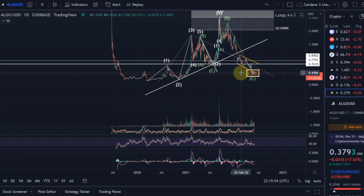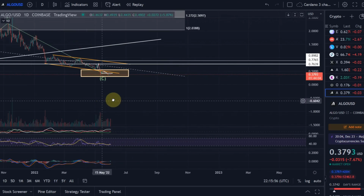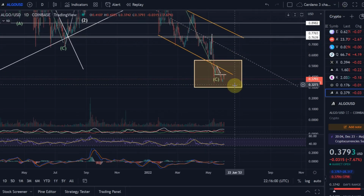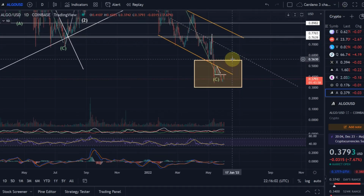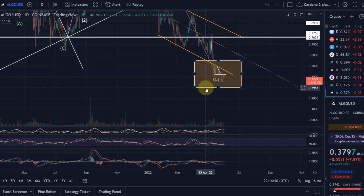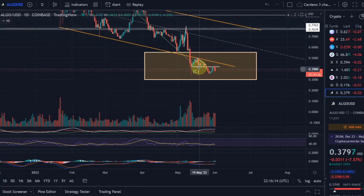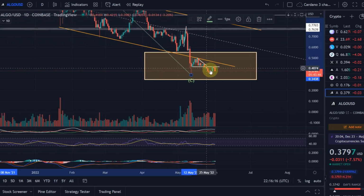And that is the area here between the 88.7% Fib level and the 78.6% Fib level, between 30 cents and 55 cents. Quite funny actually that this is exactly the price range that we also have for ADA on the chart, and also the Fib levels are very, very similar. But overall, you can see it, there is nothing bullish in the chart at the moment.